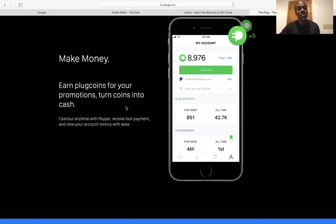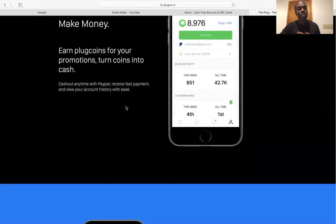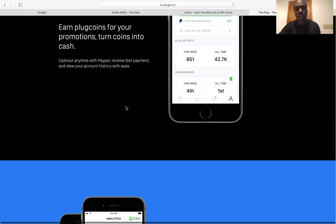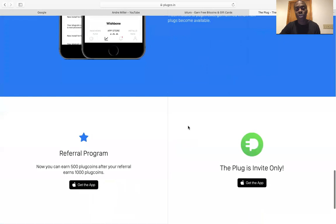So you can make money. You earn points for your promotions. You turn your coins into cash and you get paid in your PayPal. Receive fast payment, and you can view your account at any time. So you can track and see exactly where you're getting most hits from, what time people are actually clicking on your link, how many people actually download the app. So they have a tracking system where you can see how many people actually download it.